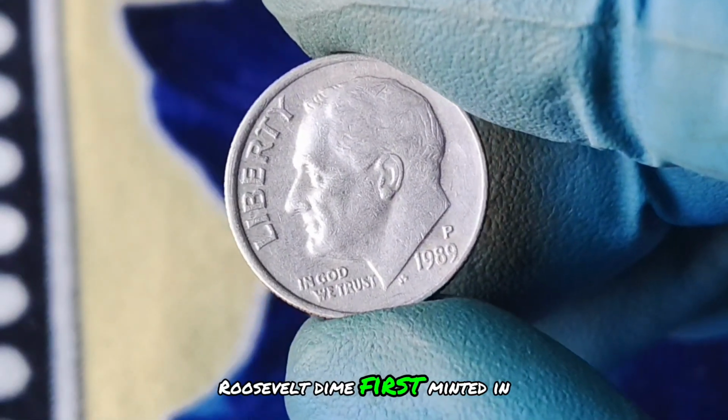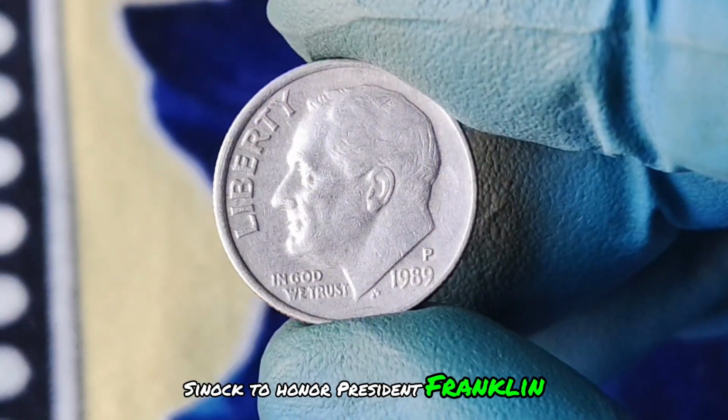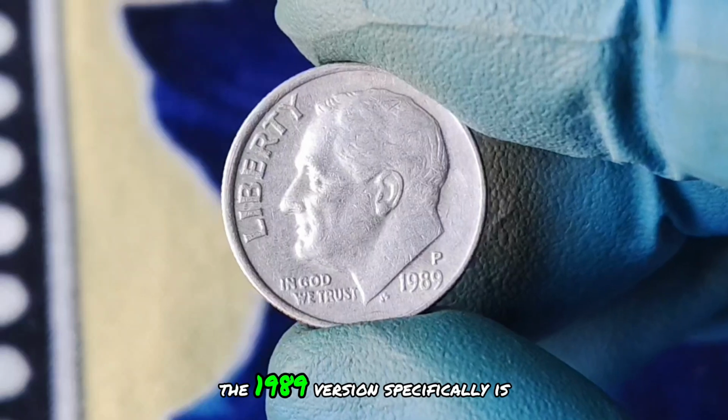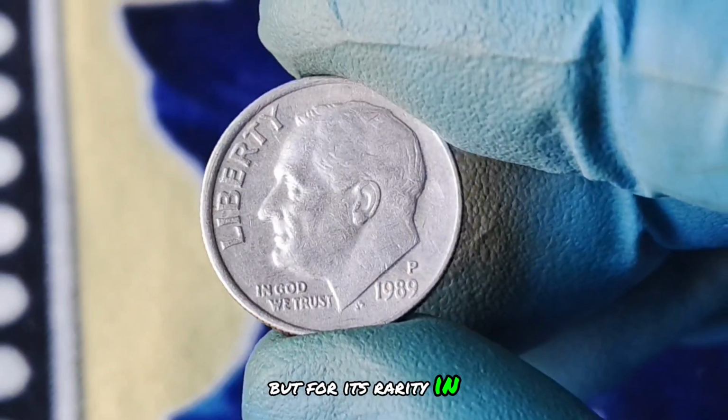Roosevelt Dime, first minted in 1946, was designed by John R. Sinnock to honor President Franklin D. Roosevelt. The 1989 version, specifically, is notable not just for its design but for its rarity in pristine condition.